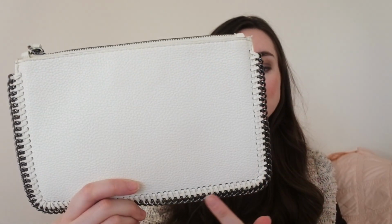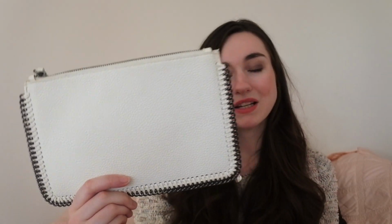The next one is actually from Mango, but I also got it for like 6 or 10 euros, and it's also a little clutch that I have right here, and it's a bit of a wristlet, I think you call it, like, at least you can tie it here at your wrist. But Stella McCartney bags, they have this little design, so it reminded me a lot of that, and it's white, so it matches definitely a lot of my outfits, and also very affordable.